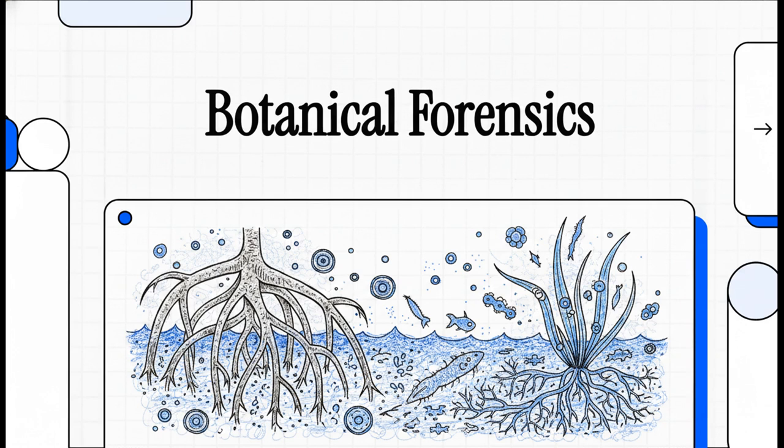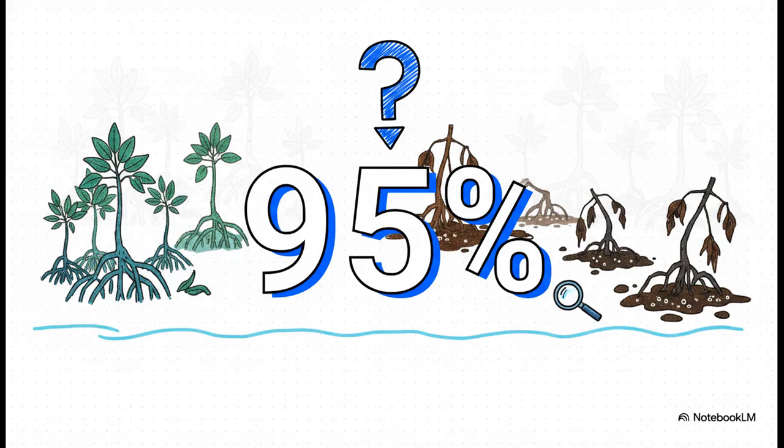These plants act as the biological armor of our coastal ecosystems. They stabilize the shores, they filter out sediment, and they provide absolutely crucial nursery grounds for fisheries. But to truly understand how they manage all that, we have to look incredibly closely. Now picture this for a second. We are investigating a catastrophe of epic proportions.